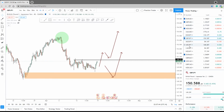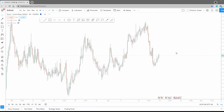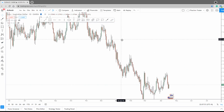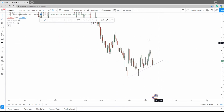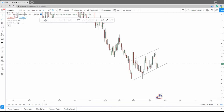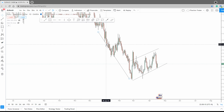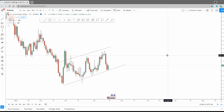So let us have a look at Euro Aussie. On the daily chart, we still can see that market is in a strong downtrend, and market is doing a pullback or some sort of flag pattern. We can see that there is something like a bearish flag pattern, whereby this is the bearish pole and this is the bearish flag pattern.